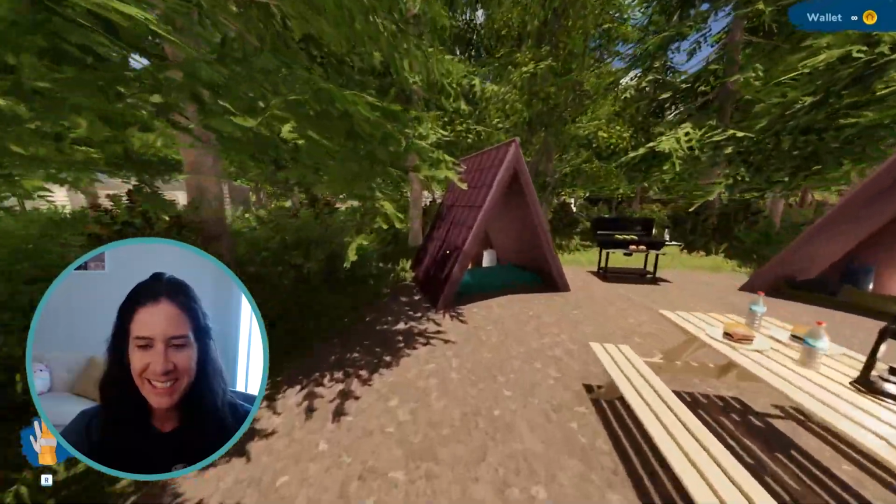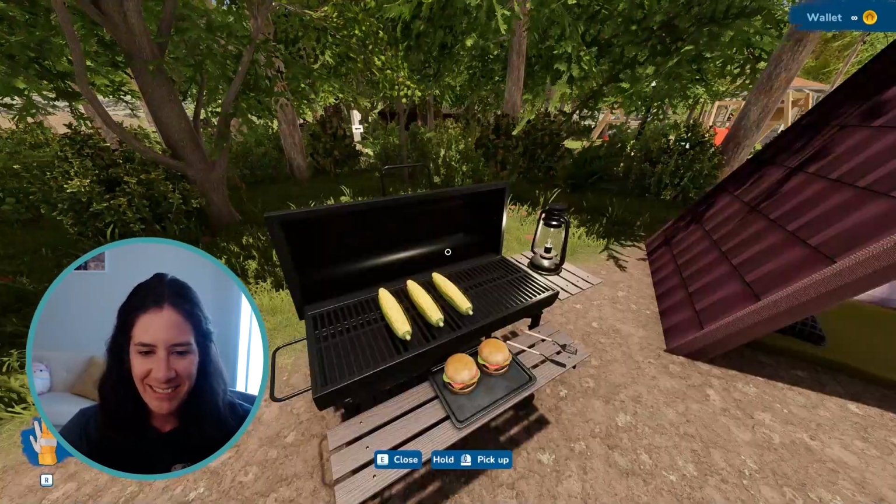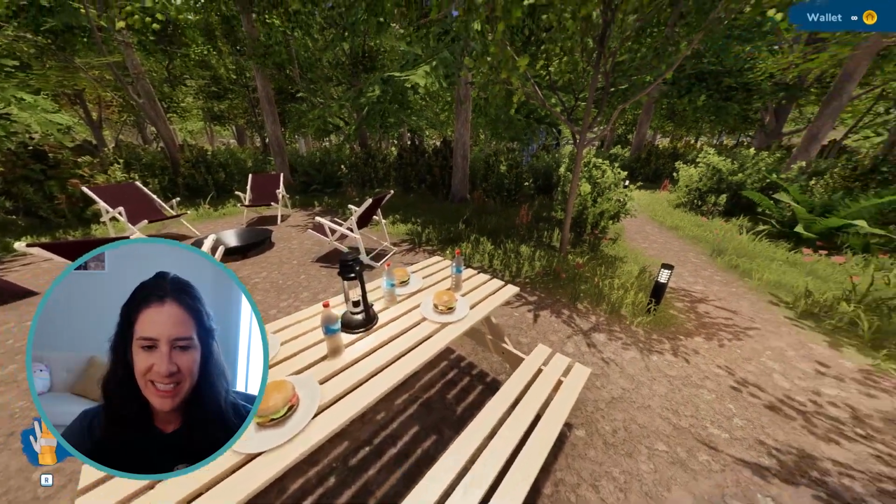Oh, these are so cute. Look at, they got the little cushion and little pillows in there. Backpacks out on the grill. Cute little fire pit area. And then some burgers and drinks set out.